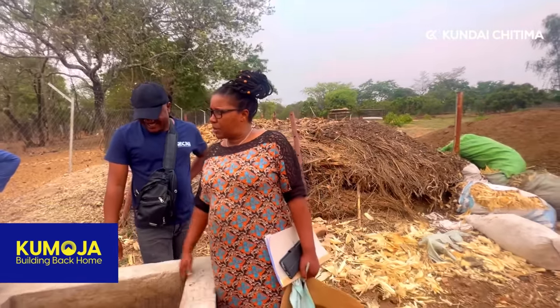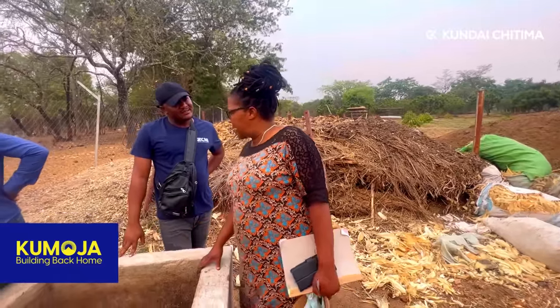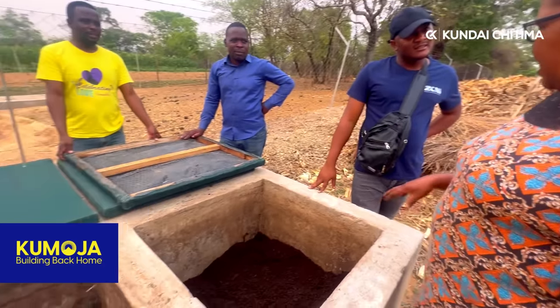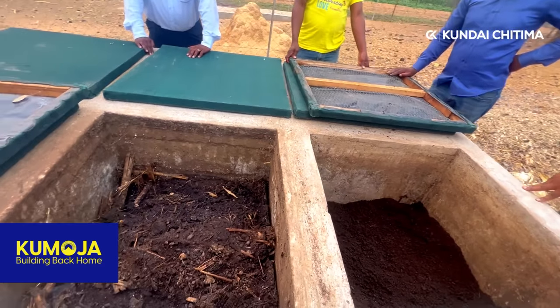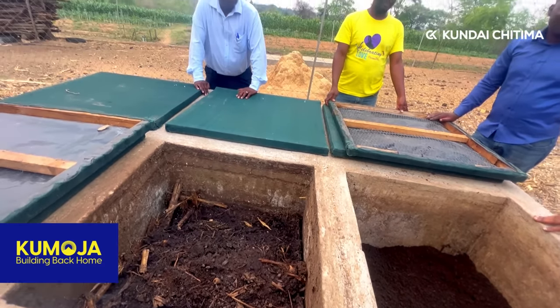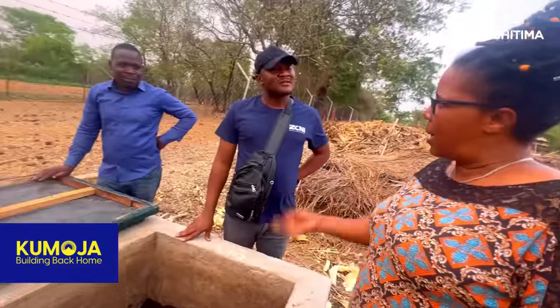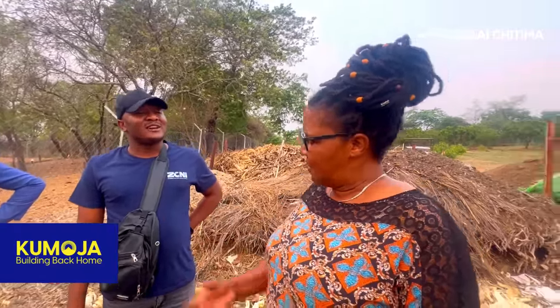Vermicompost is the way to go, especially for the rural people, who use fertilizers. If we are regenerating it, unless you feed it. That's where we need to go back.